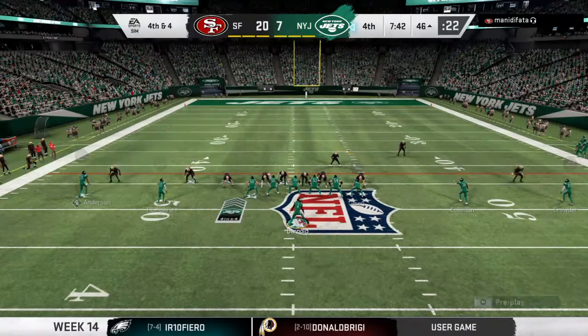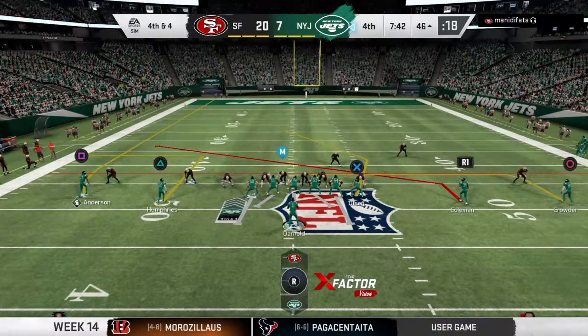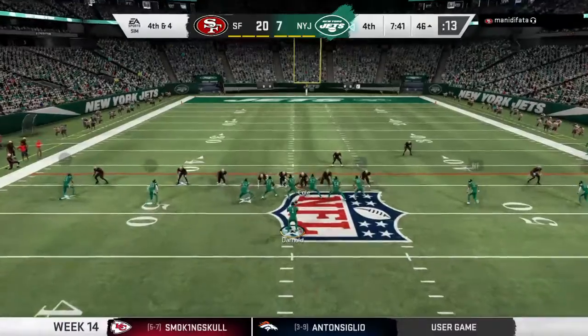Man, 80. Hey, watch that. Hey, seam 6. Seam 6. Here we go. Check that. Mike, 54's Mike. Check that.